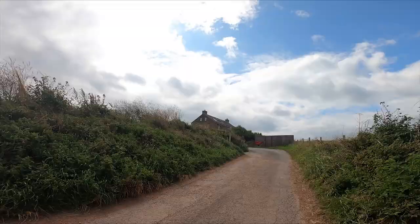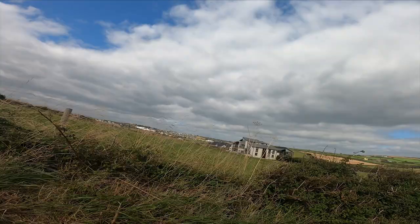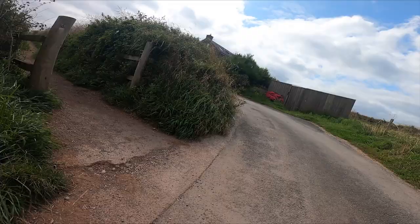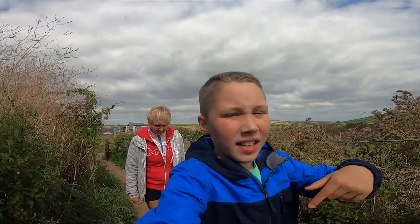It's not a tree. That's just a. So I'm seeing that, so okay, there's some trees, yeah. There's Thurlestone. Oh, this is the path, yes. This is the one you were thinking of. There we go, Hope Cove. I was just saying it feels really odd going this way because we're going the opposite direction to last time.